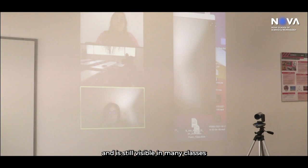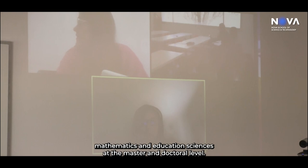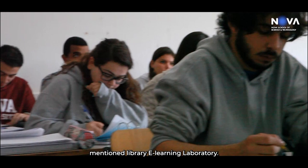We have departmental groups with a proven record of implementing information and communication technologies aimed at teaching and learning mathematics and education sciences at the master and doctoral level. These are offered to international students and to external secondary school teachers. Internal staff development in this area is channeled through the previously mentioned library and e-learning laboratory.